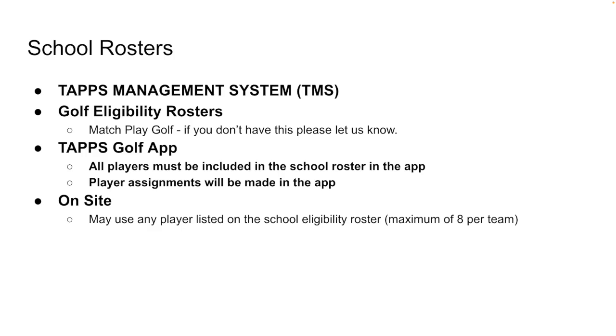Right now we need their names in there. If they go ahead and complete the TMS process for student processing, which would be their physicals and would also include their acknowledgement of rules, we'd love to have that done, but right now we need them on the roster.